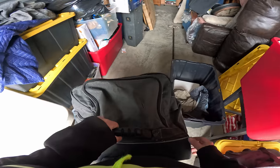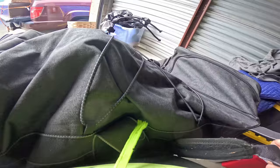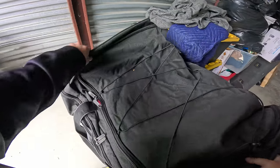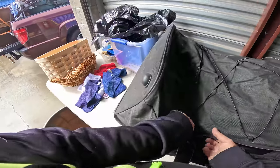I love that these have these wheels on them. Whoops. That was super loud. Okay, you know what? This needs a handle right here, though. I'm just saying. Manufacturers watching my videos, I do offer consulting because apparently you need it. Needs another handle on this thing.